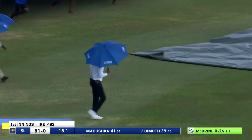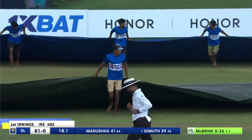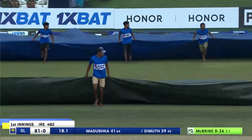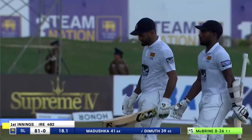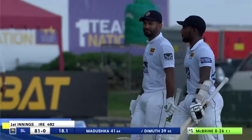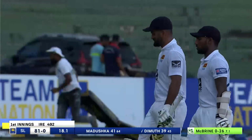Sri Lanka won't mind. They've eaten away at that 492 runs. They've made a statement. They've made a solid start, seen off the new ball. And taking a break at this stage will suit Karunaratne and Madushka. I do feel there might be a slight drizzle because the way they're carrying their bats, trying to hide it from the moisture in the air.